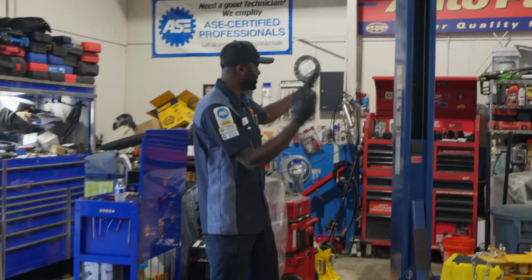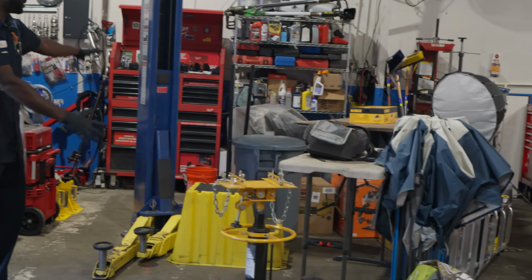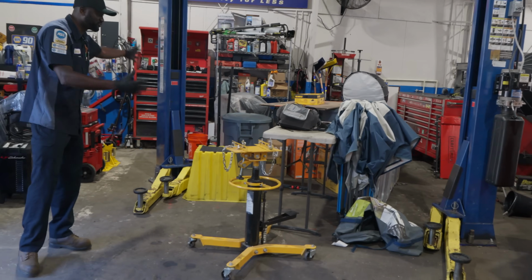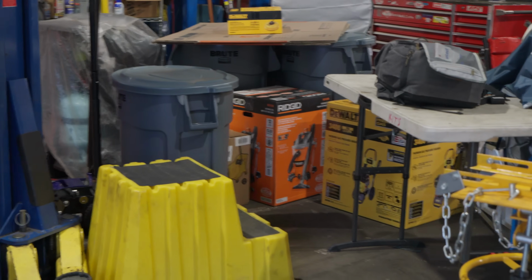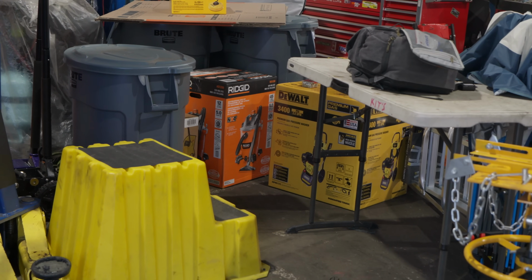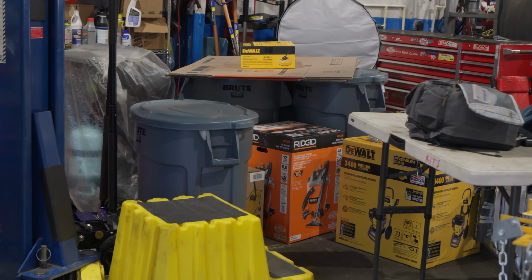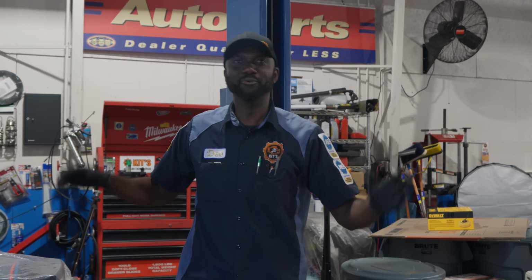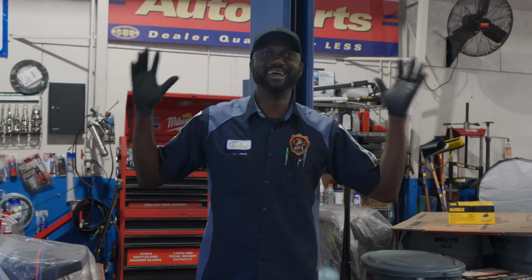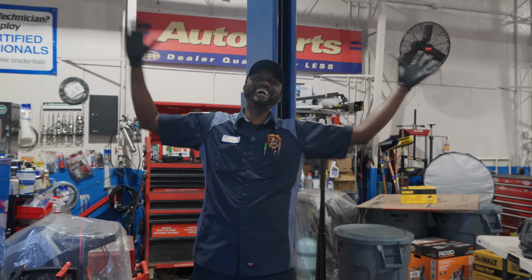Now, you'll notice that this bay is filled with a bunch of stuff. My question to you is, can you guess why we have all this stuff over here? We have trash cans, we have a pressure washer, we have all kinds of things over here instead of having a car on this lift. Well, the answer is because we have found a bigger shop.